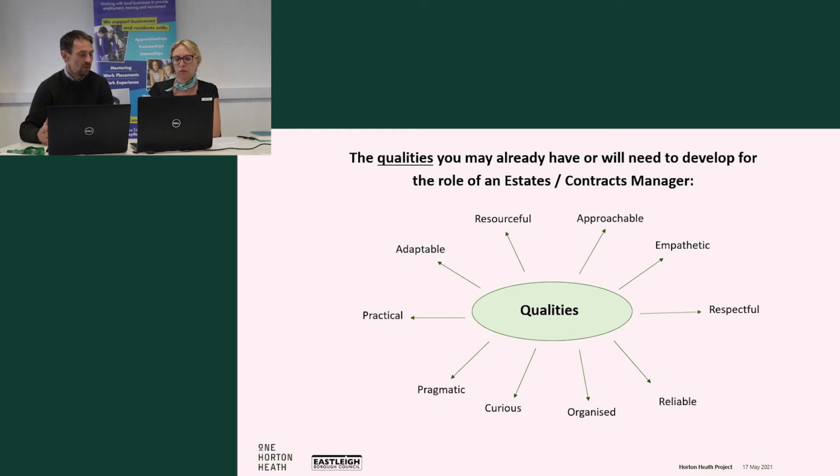When you work in these environments, it becomes something quite personal to you. So you're very caring for your surroundings. And also with contractors, be curious, ask them questions, get a better understanding as to what they're up to, how they're doing it, whether they're doing it in an appropriate manner.